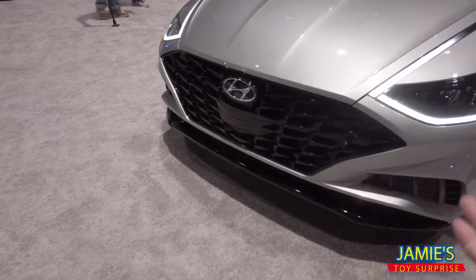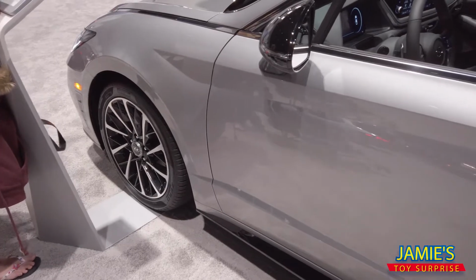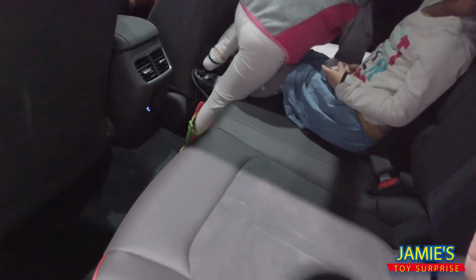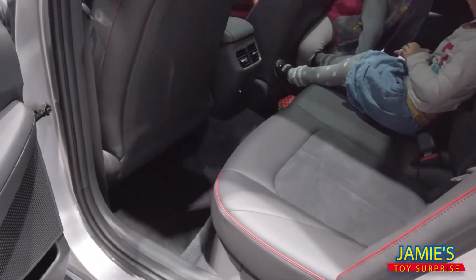Does it not look like that Lexus that we saw? $25,500 starting MSRP. 2020 Sonata SEL Plus, $27,450 starting MSRP, and 2020 Sonata Limited, $33,300.